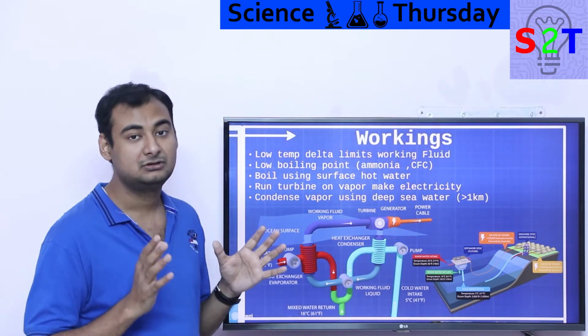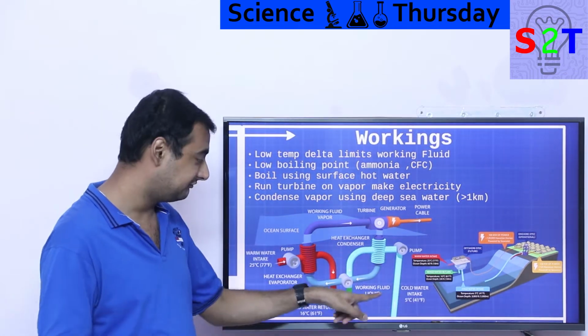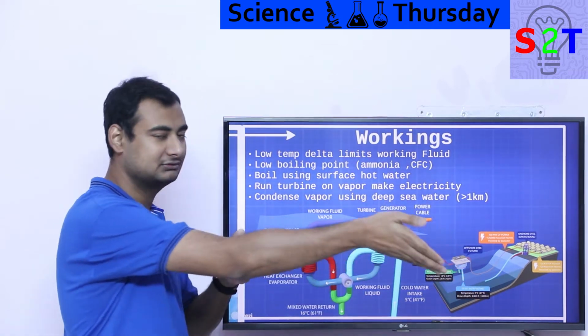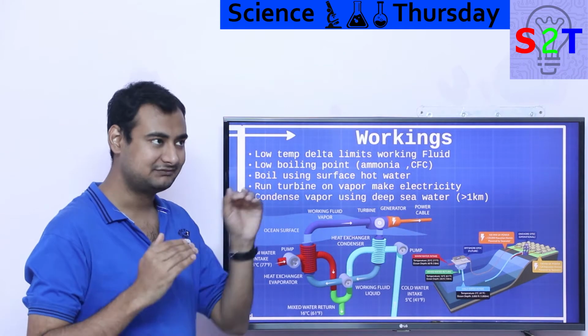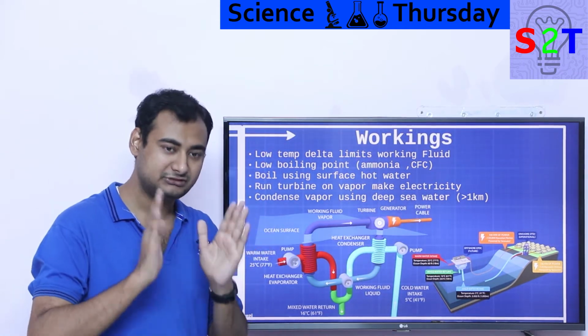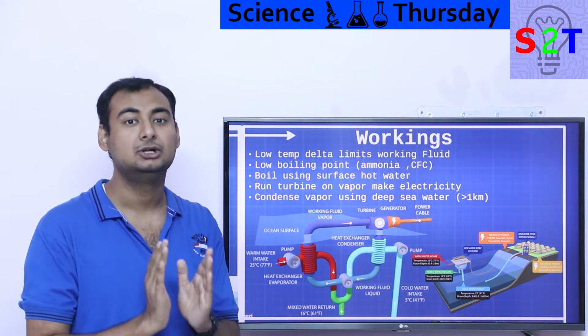And here's the deal, depending on the depth of the ocean, because if you want 5 degrees Celsius water, it's not easily accessible, like, oh, just go 1 meter down below or something like that. You have to go fairly deep. So generally it's classified at around 1 kilometer. There you can be absolutely sure you're going to get cold water.